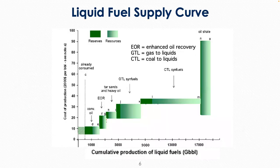So this is a supply curve that talks about this exact issue. What you can see here, as you move left to right, is what resources we are going to extract first. And once you're done with everything there, you move on to other types of fuel resources, right? So this here is what we've already consumed. This is our global supply of conventional oil. And then you can get oil from things like enhanced oil recovery, these unconventional oils that I was just mentioning. And then syn fuels are basically artificially producing these oils.